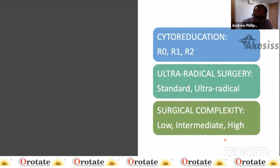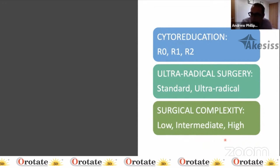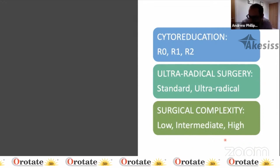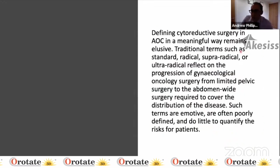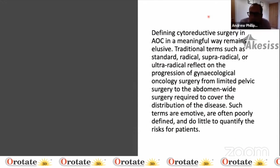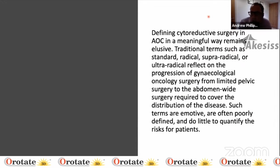And that makes it very difficult to interpret lots of the papers which are published, because the way these things all interplay is quite unclear in a large number of papers. You could have a low complexity ultraradical surgery which completely gets rid of all disease. You can get an intermediate surgical complexity with standard surgery which, you know, does something different. It is all a little bit unclear. And really, this was our conclusion from this talk, which was really that defining cytoreductive surgery in a meaningful way really just remains elusive.